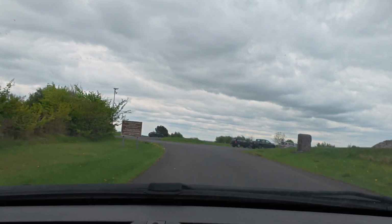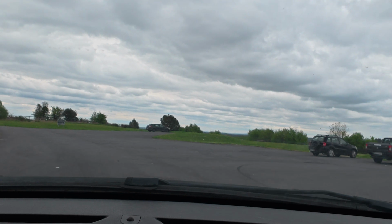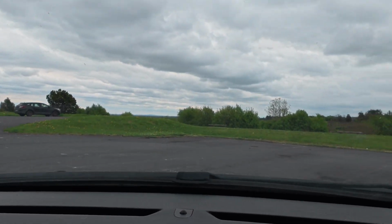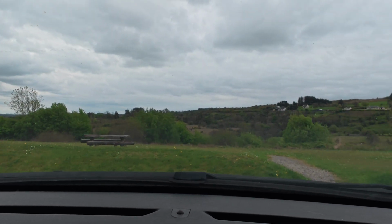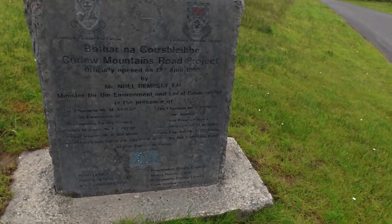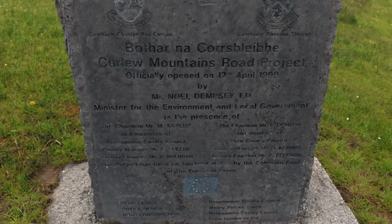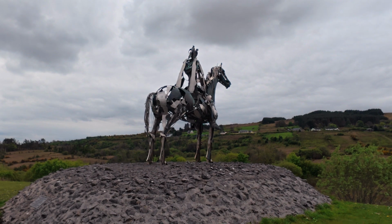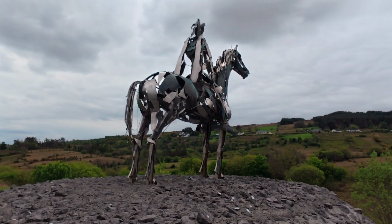So we had eventually made it. If you don't want the same problems that we had, ask your sat-nav to take you to the Lough Key viewing bay. There is parking here and it is right next to the sculpture. We'll have a quick look, see what this sign says. It's pretty windy here. Oh, this is about the road project. And there he is, in all his glory. Rather impressive, actually.